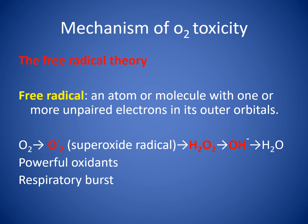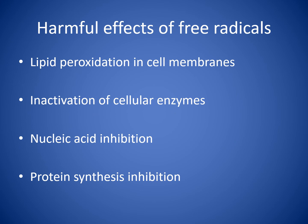These oxygen-free radicals are implicated in the acute respiratory distress syndrome and in the systemic inflammatory response syndrome, what's called SIRS. These are the harmful effects of free radicals. They are capable of lipid peroxidation in cell membranes. They inactivate cellular enzymes. They will inhibit nucleic acids. And finally, they will inhibit protein synthesis.